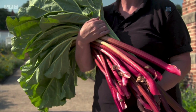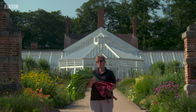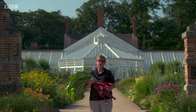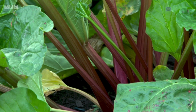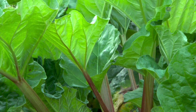Rhubarb is a plant that originates in Siberia, northeastern China, so it's accustomed to really cold weather, making it a great garden plant for British gardens where we can give it that cold weather over the winter. It's not particularly picky. It will thrive on a north-facing wall, so it makes it perfect plants for anybody's garden.